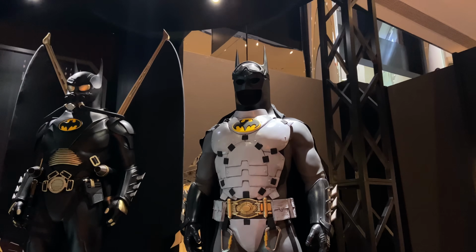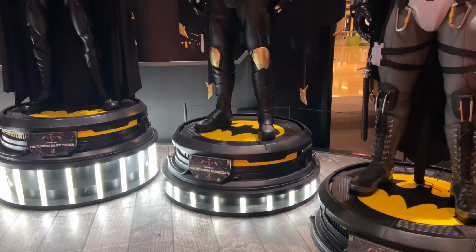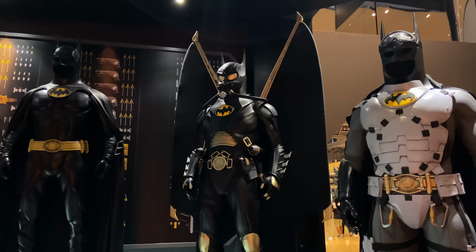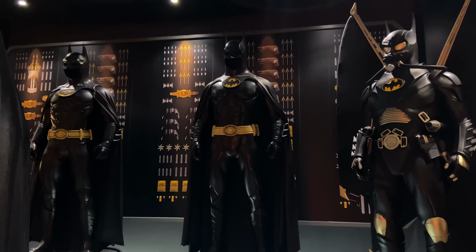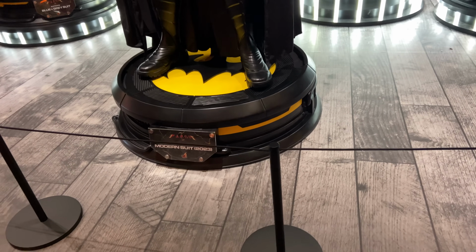And now that we're seeing the life-size versions of these suits, we know the names of them. We just had the Arctic suit with the claws on the knees for climbing up ice walls and the carabiners. Then the one with the wings is called Gotham Guardian. Kind of uninspired is the Returns suit, but oh, it's one of my favorites. I grew up watching Batman Returns and I still love it to this day.